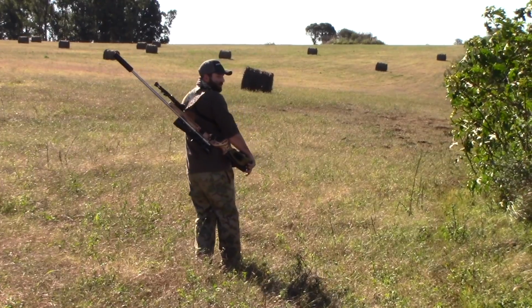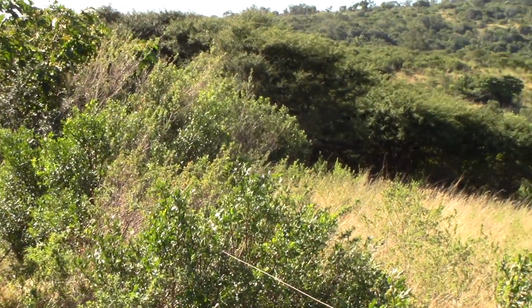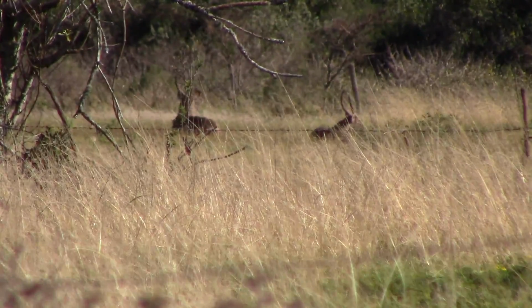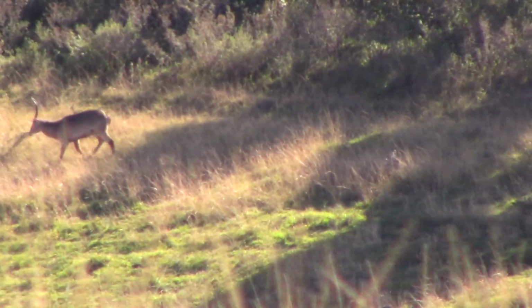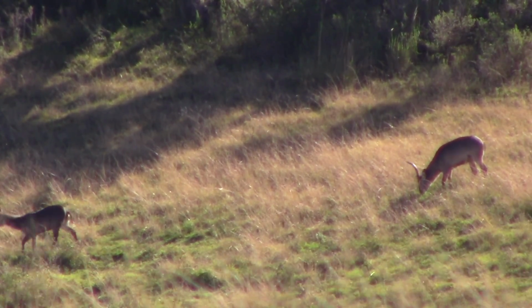We moved off to a different area, and now having waterbuck in our mind, we decided we were going to look for some more waterbuck. It wasn't long and we spotted another little herd. They had two semi-decent bulls, and while we were stalking these bulls, trying to get a better look at them, we came across another herd to our left. It actually surprised us, we hadn't seen them, and they were standing in a clearing, and I said to Duncan, there's a nice bull. We quickly set up for the shot.